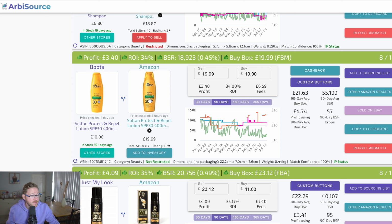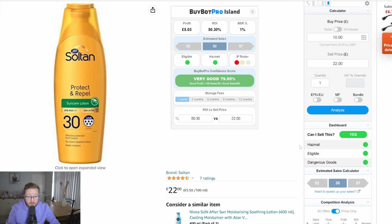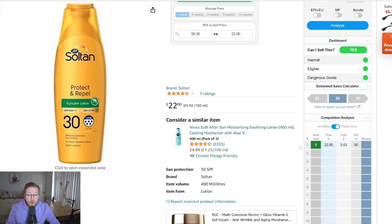We've got some sun cream here. Now, it's getting that time of year where I think that could be dodgy, because I don't know about everybody else, but here in Northern Ireland, there's supposed to be a heat wave. It's been raining. Currently right now outside it's warm, but there's been no real sunshine so far yet. But we'll have a look at this. Let's bring her over. And £5 profit. Okay, nice. 30 sales a month. Okay. Oh, and only 1 seller with 5 in stock.